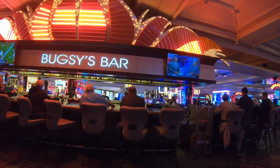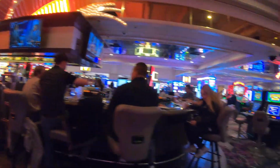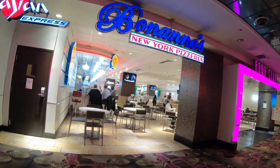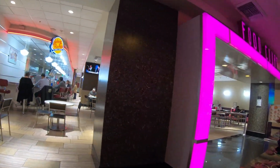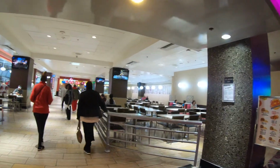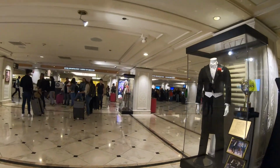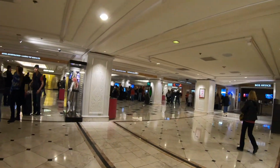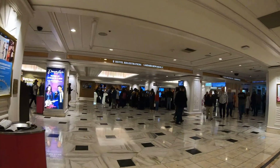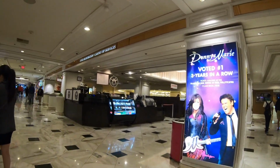In late 1945, mobster Bugsy Siegel and his partners came to Las Vegas and eventually purchased the land and built the Flamingo Hotel as well as the El Cortez downtown. The El Cortez being another video on this channel coming up shortly. This is the Flamingo Hotel and Casino's food court. And we're going to walk through the hotel registration area as well as some of the hotel's shops and restaurants.